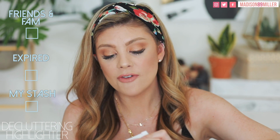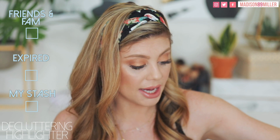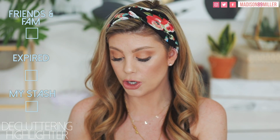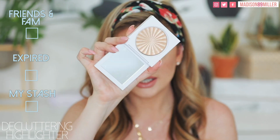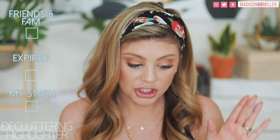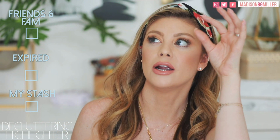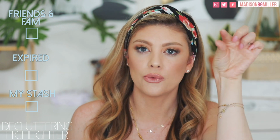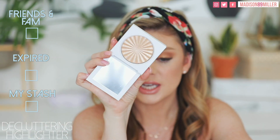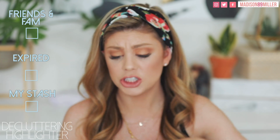Okay, so next up we have Ofra Cosmetics. I have a few in here, so we're definitely gonna have to pull them aside and see which ones are the old ones and which ones are the new, but this is Rodeo Drive. Honestly, I haven't touched this one. I know I've touched them, so it must be another one that I have, or another little trio one that I've been using. I think they just sent over this one because it was their newer packaging. But this is really, really beautiful.